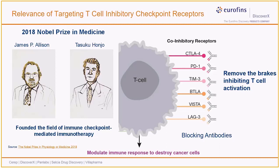This particular modality has been utilized very successfully for the clinical development of therapeutics targeting PD-1 and CTLA-4, resulting in the therapeutic antibodies Keytruda and Opdivo that we all are familiar with. But in addition to CTLA-4 and PD-1, a number of additional inhibitory receptors have been identified, and many groups are looking for approaches to inhibit these as additional therapeutics using the same approach with blocking antibodies.